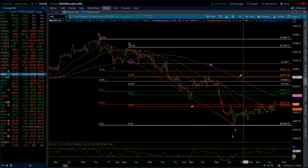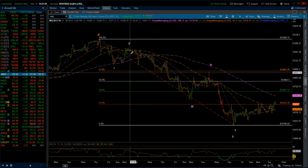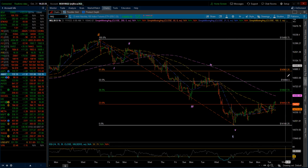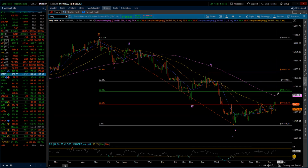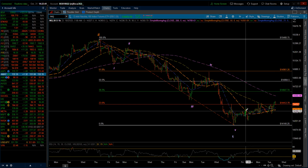Again, I'm going to take off this lesser one because we're using the larger. And that's for the whole thing. Those are our fibs. We're going to see what happens. In the way, we have the hourly 200 at 14,580. Let's see what they do at the start of Globex. Let's see what they do in the initial part of tomorrow.